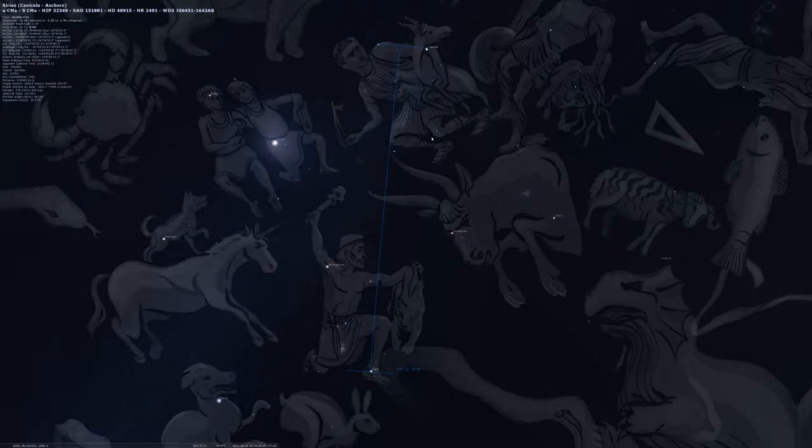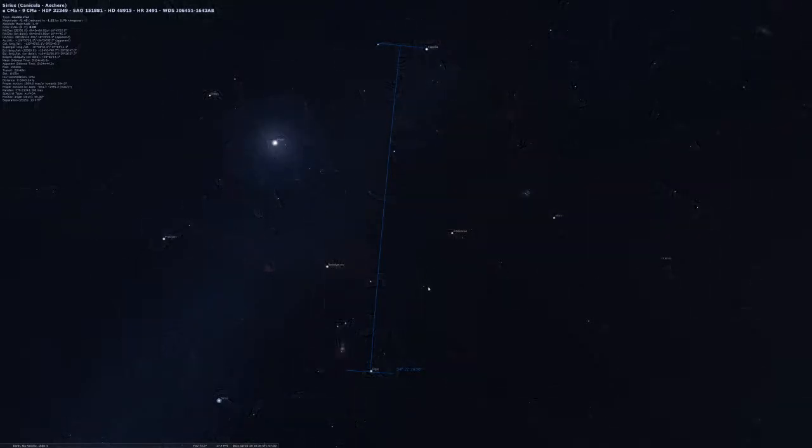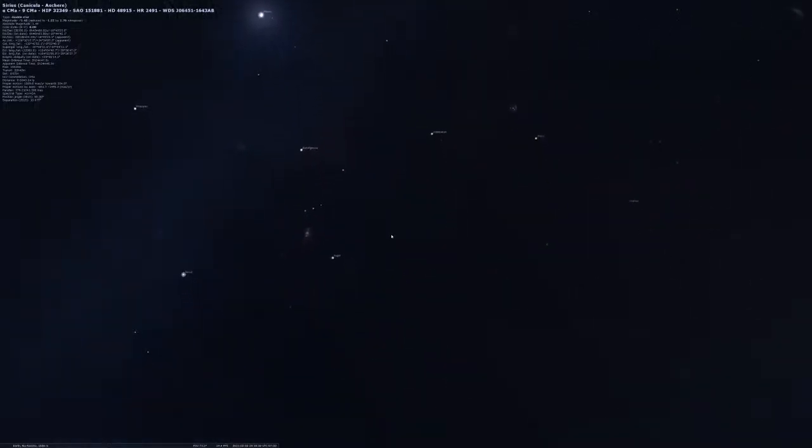And finally, let's get rid of that line. Let's get rid of the stick figures. There we go. The last thing we want to look for is Taurus the bull. Now, Taurus has a very bright V of stars. They are called the Hyades. To find them, draw a line through the belt of Orion, right here. Keep going, and you will find a V of stars.